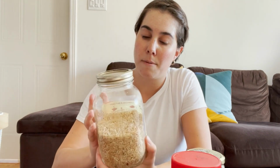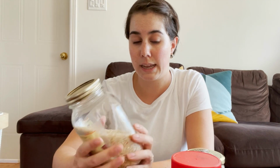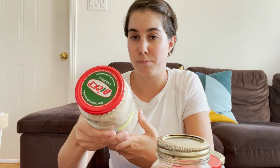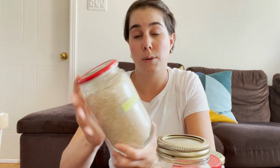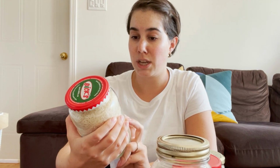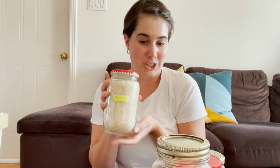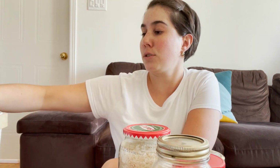I also bought these mason jars from the Goodwill store. I think I got a set of 10 for only a few dollars. Or even in here I have a previous pickle jar, and now I use it to store rice. And it's just a great way to reuse things you've already bought, and it makes the organizing step super, super cheap because you don't need to purchase anything else.